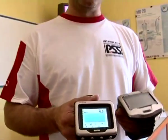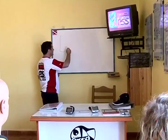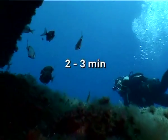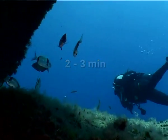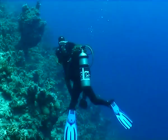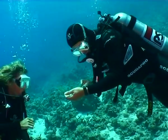When using a computer, it is necessary to define the maximum depth limit and establish a minimum time margin before reaching the no deco time, at least 2 to 3 minutes. This margin must be maintained during the entire dive so as to allow time to deal with any eventual emergencies.